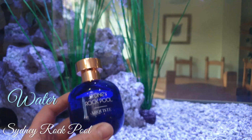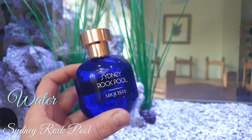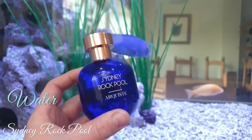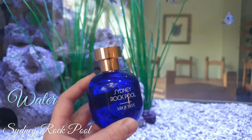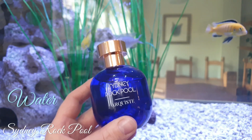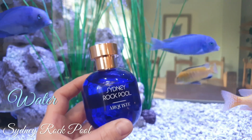So Sydney Rockpool is a luxury salty fragrance. It is very, very salty, in fact. There's even a sea salt accord in here. There's a skin accord in here, which I think is meant to make you feel like you've got that lovely warm salty skin. It has mineral notes, it has a note of coconut, there is sandalwood, driftwood, frangipani, there's amber tonic, whatever that is, and also seaweed. So you're getting the idea here that you are at the seaside.